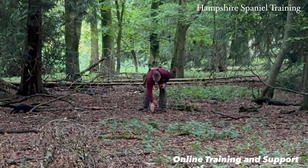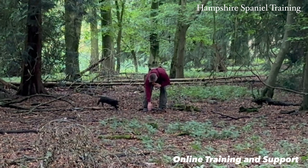Quick rub there with my hand. When I do a rub, I'm trying to transfer scent from the dummy onto the floor so that when I pip the dog to my hand, the dog has a good experience at my fingertips, which encourages the dog to come to my hand when I pip. Good lad. Go on, go easy.